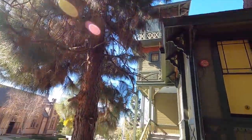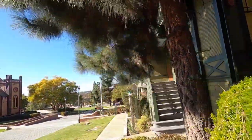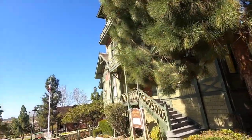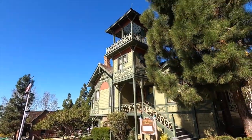Is it just a door that pops open? Or how are you getting up there? It must be from inside the house, because see how underneath it that opening's there? Yeah, there's definitely a stairway up there. I wonder what the roof, what the lid looks like.